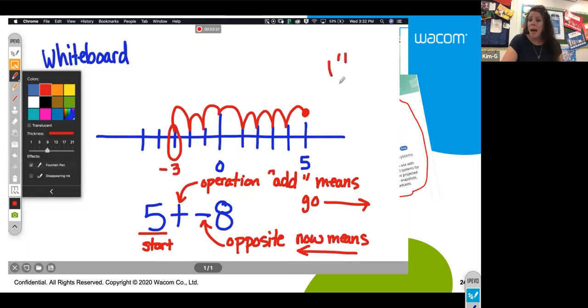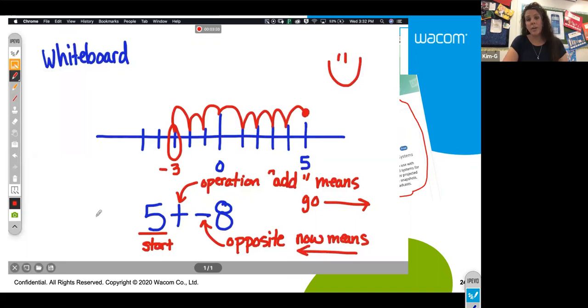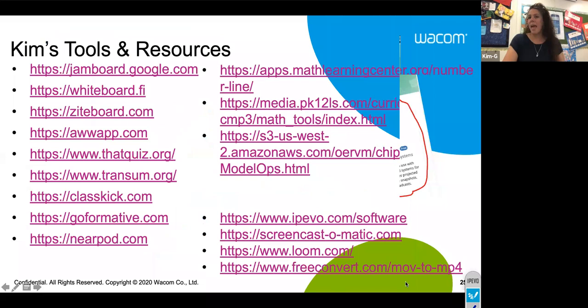I guess the one drawback for Ipivo is that it does not allow you to edit your movie. Loom, I believe, I haven't used as much, but Loom does allow you to pause and then go back into it. This one doesn't, so if you make a mistake in your lesson, that's okay, because then you're a real person and kids can see, oh, I don't have to be perfect. Teacher's not perfect, I'm not either. And of course, imperfections bring lots of learning opportunities. So I think it's just a great little tool to use as a screencasting device.